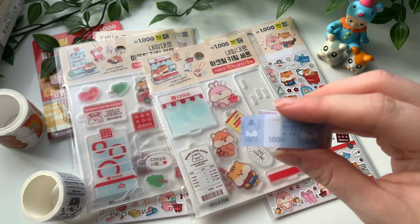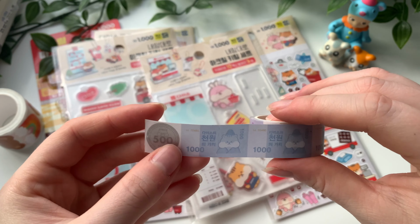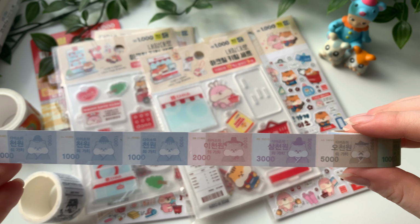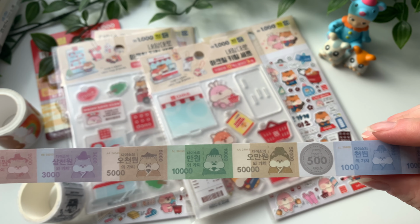Okay, now we're back at the start. Oh, the other one is actually not washi tape. They're actually stickers. So there's a coin, 1,000 notes, 2,000, 3,000, 5,000, 10,000, 50,000, and another coin.